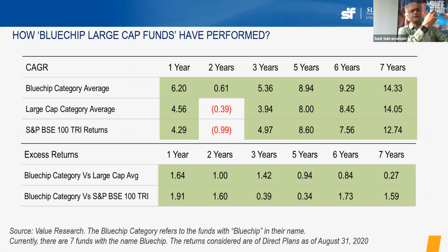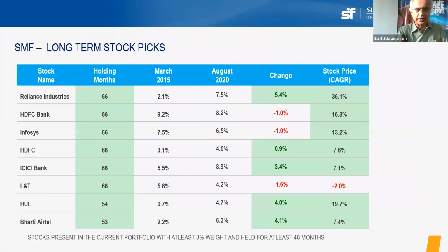Right? So whatever filter you use, the chances are likely that the quality filter will lead the market to respect it and give you better returns. So that's the blue chip thing that I spoke about.